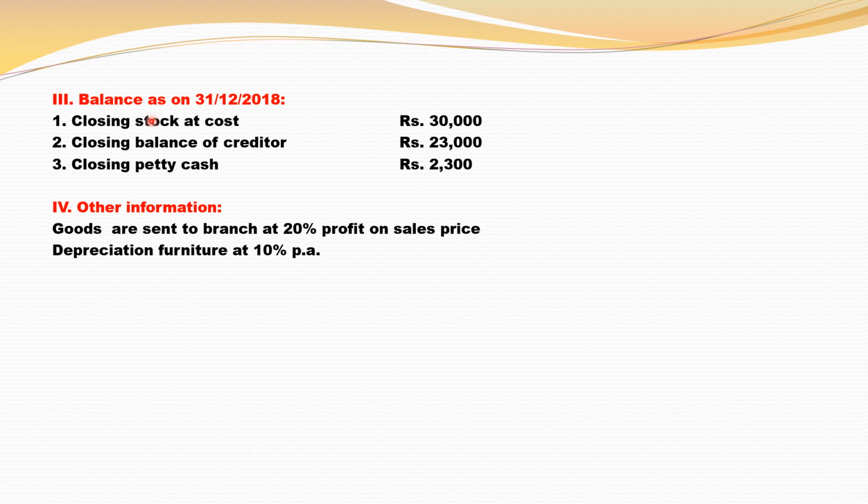Then the third part of the question, closing stock at cost 30,000 will come in credit side. Catch the point, students, closing stock is at cost, it's not at invoice price. So therefore stock reserve will not be calculated on closing stock, because it is at cost price. Closing balance of creditor 23,000 will come in debit side. Then closing petty cash will come in credit side. Students, we don't have closing furniture, and we don't have closing debtors. So you need to prepare debtor account to find out closing debtor, then the creditors account, then find out closing furniture.